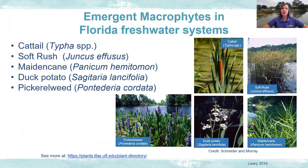Potentially, we can maybe call cattail in some instances a nuisance, but it is a native plant, and it actually has a lot of habitat value and a lot of other functions. And so there are some emergent plants to remember, most of their structure is above the waterline.